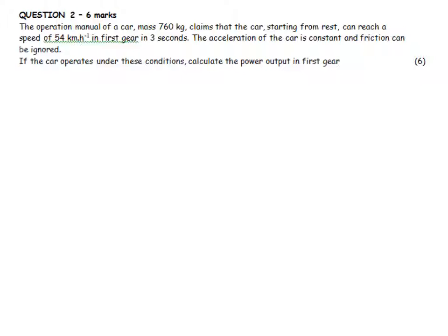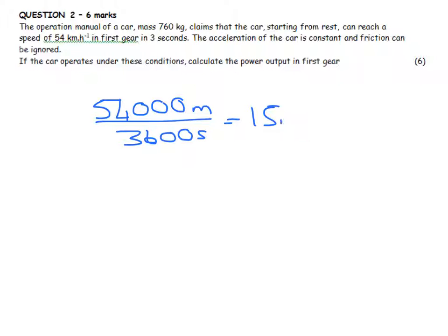The operation manual of a car, mass 760 kilograms, claims the car, starting from rest, can reach a certain speed. That's in kilometers per hour. We do not work in kilometers per hour. We need to say 54,000 meters divided by 3,600 seconds, and we get 15 meters per second before we even start. We then say, this is a moving vehicle. The work done is the change in kinetic energy. So it's EK at the end minus the 0 EK at the start, which is going to be a half mv squared.